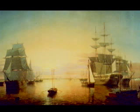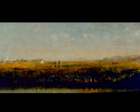The dome of the State House becomes as distinctive a landmark for Boston as the dome of St. Peter's was for Rome. And I'm showing you just an odd comparison that tickled my fancy. On the left, George Loring Brown's view of the Medfield marshes with the dome of the State House rising on the hilltop in the distance, and a view of the Roman Campagna with the dome of St. Peter's appearing like a little blob on the horizon line.